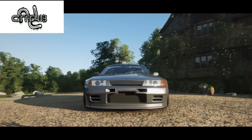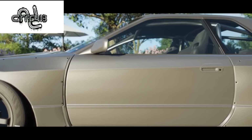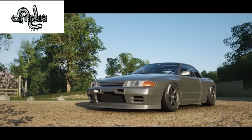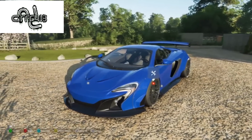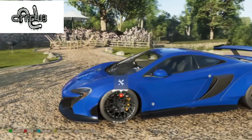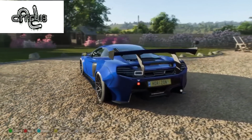And they also revealed later on in the live stream another wide-body kit. This time, though, it is a Liberty Walk, so you already know it was a supercar of some kind. And it was none other than the McLaren 650S. Oh my god, guys, this thing looks so damn sexy. I mean, look at it. Oh, this thing looks so good. I'm so happy. It looks so nice. I like it a lot.